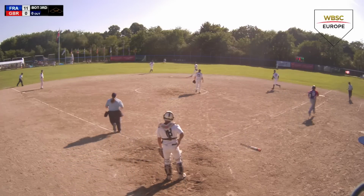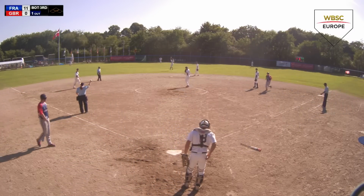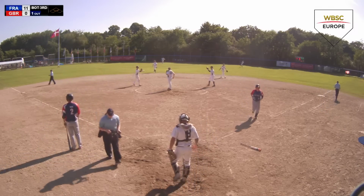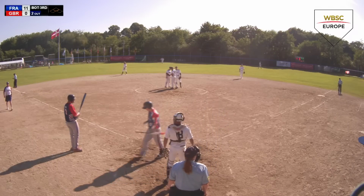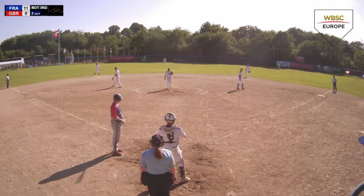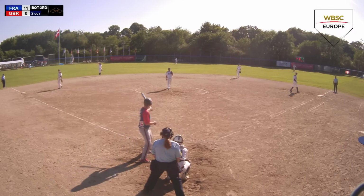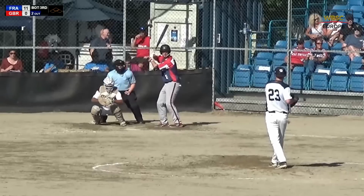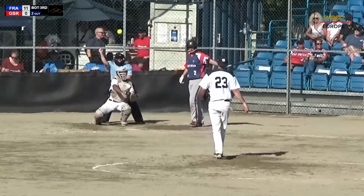And that one is driven deep into center field. But the catch is made in center field. And according to my scorecard, that is Paulo Brossier out in center field. However, from where I'm sitting, it looks more like Jacques Boucheron. So there may have been some defensive changes in terms of where players are playing as well. And I will double check on that and get back to you. But in any case, the catch is made by the center fielder. And that brings Trent Nash up to bat.